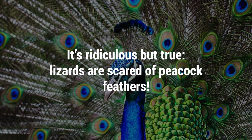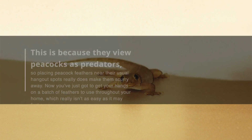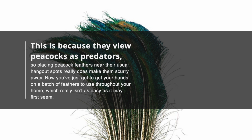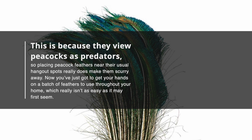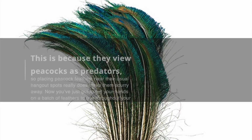14. Try using peacock feathers. It's ridiculous, but true. Lizards are scared of peacock feathers. This is because they view peacocks as predators, so placing peacock feathers near their usual hangout spots really does make them scurry away. Now you've just got to get your hands on a batch of feathers to use throughout your home, which really isn't as easy as it may seem at first.